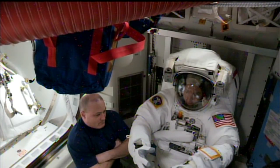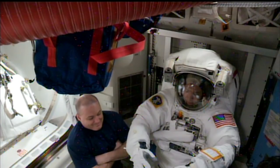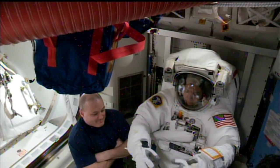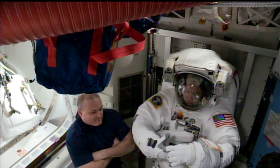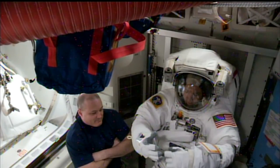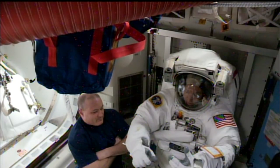So Feustel is good to go, but the time it took to troubleshoot that leak check issue with Feustel's suit has now cost us a bit of time. We're about an hour and 20 minutes or so down in the timeline for the start of the spacewalk that had been scheduled to get underway shortly after 7 a.m. Central Time, 8 a.m. Eastern Time. That'll be pushed back by about an hour and 20 minutes while we complete other spacewalking preparations.